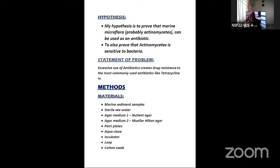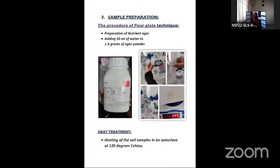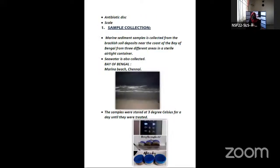First, let me tell you what I did. On day one, I went to Marina Beach and collected soil samples from 3 different areas. So here are the samples. I also collected the seawater. Until they were treated, I stored them in the refrigerator at 3 degrees Celsius.